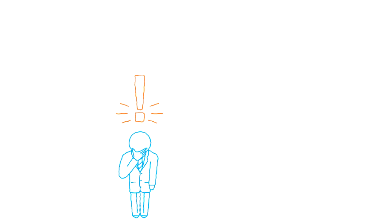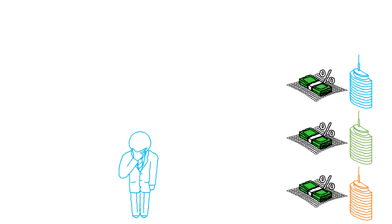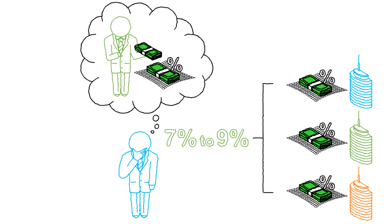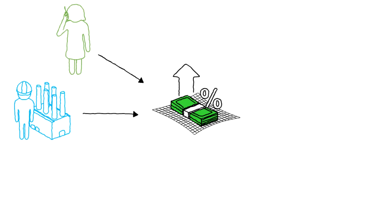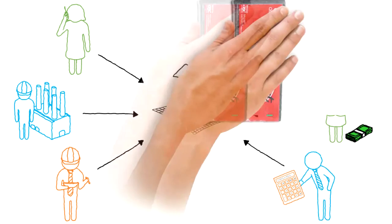This poses a dilemma for Alfonso. Bluefin's competition regularly reports net profit margins in the 7 to 9% range. Alfonso knows investors use net profit margin to compare companies. To remain competitive, Bluefin needs to improve this metric. Improvement will require the commitment of everyone from sales and manufacturing to operations, supply chain, finance, and accounting.